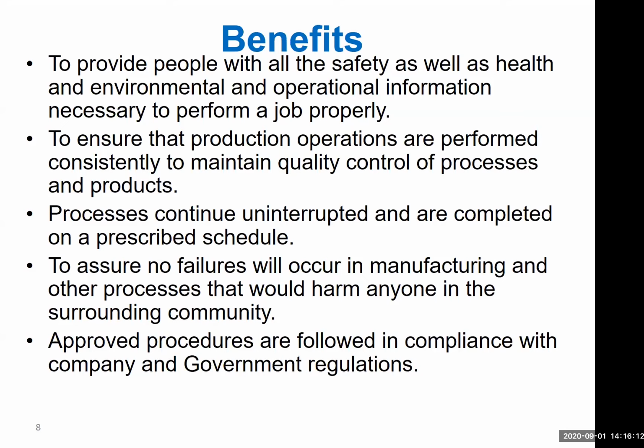SOPs also assure no failures will occur in the manufacturing and other processes that is going to harm anyone. So they're ensuring that we're not manufacturing adulterated product, okay? And we have to have our SOPs approved. So approved procedures are followed, of course, in compliance with all of the government regulations that we may be operating under, okay?